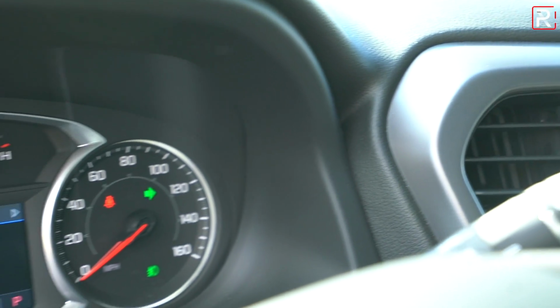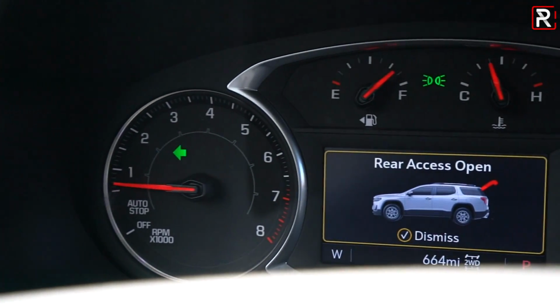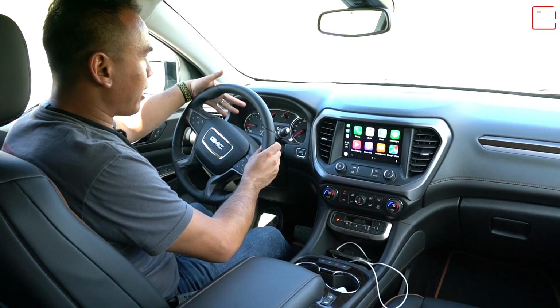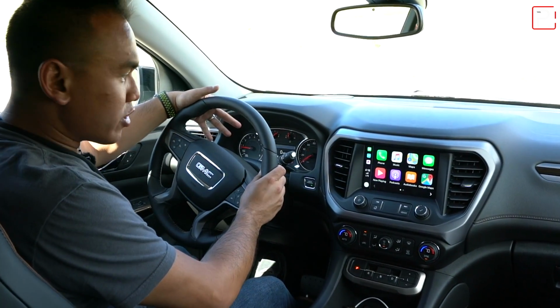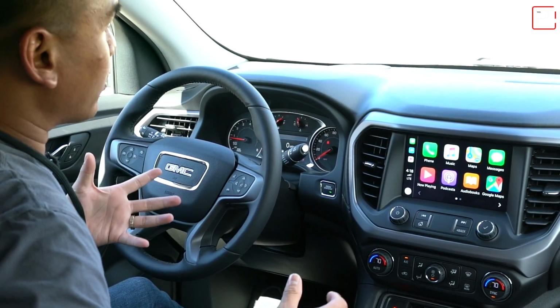It has the typical GM style gauges, and they'll do a full sweep. There's a very small, like 5-inch LCD helper screen down there, while the Denali has a better screen where they have a full LCD in the center. The gauges, to me, I just wish that they had updated them because they look a little bit tired. They look a little bit old.